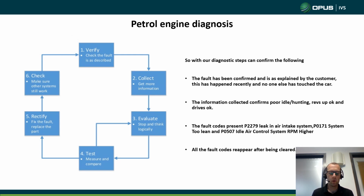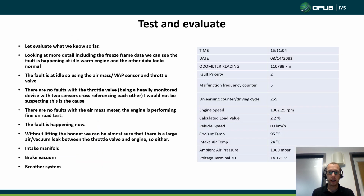The fault codes all reappear after a road test that you've done. So you've confirmed all of this, gone through the road test. So let's test and evaluate what we know. Looking at the fault code, you can see more information here. This freeze frame data will actually help you quite a bit. If we look in a bit more detail, you can look at the malfunction frequency, how many times it's happened, and confirm it with the customer again.